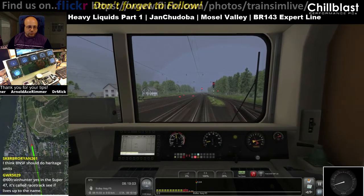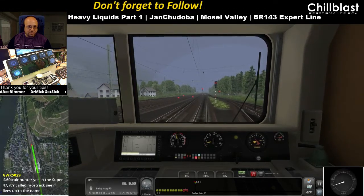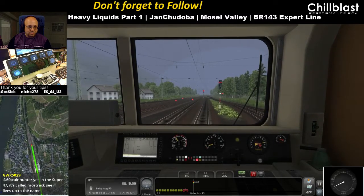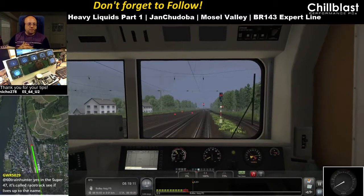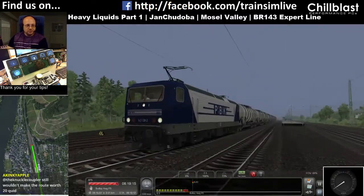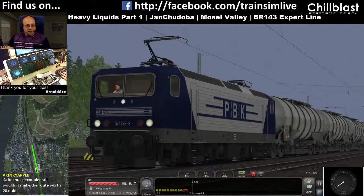I really don't like short stopping markers like that. Right, there we go. Ah, yes. Nailed. Quite happy with that. That's a brilliant, brilliant scenario.